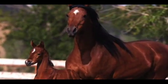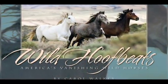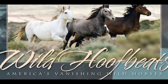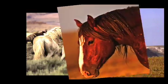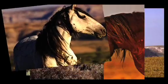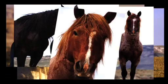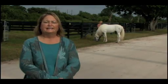Carol has also been photographing wild horses for over 7 years. Her award-winning first book, Wild Hoofbeats: America's Vanishing Wild Horses, sparked controversy, with stunning images educating and inspiring people to help stop the rampant abuse of wild horses. I fell in love with them. They're so beautiful, they're so self-reliant, and I realized that wild horses were in trouble.